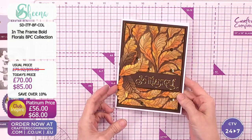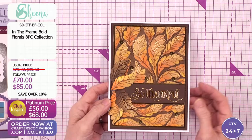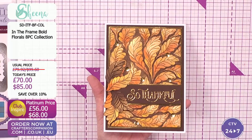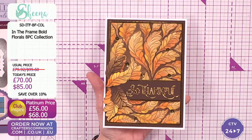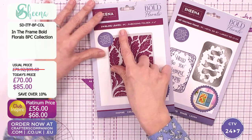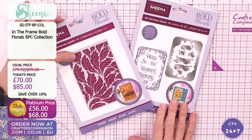And I thought we will do the stamping and colouring shortly. But isn't that just stunning that Deborah has created here? That is amazing. And you can change the colours up. This could be blue. You could make it look like peacock colours, couldn't you? That would look stunning, and it would look more like peacock feathers. But the technique's the same. And it's about techniques on a Sheena Day that I like to bring to you. Because you want to bring life to what you're going to invest in. So we're going to use two. We're going to use the swirling leaf embossing folder, and we're also using the Art Nouveau frame. They're the two that we're going to use.